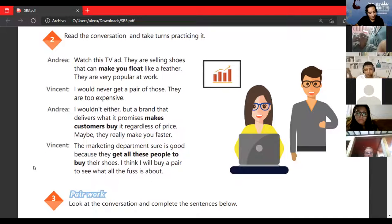Teacher, what is the meaning of fuss? Fuss. Like fuss. Relajo. Oh, a new word today. What all the fuss? What is all this fuss? This smart word. Okay. Do it again.